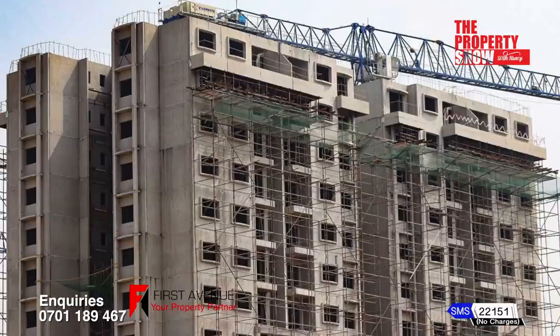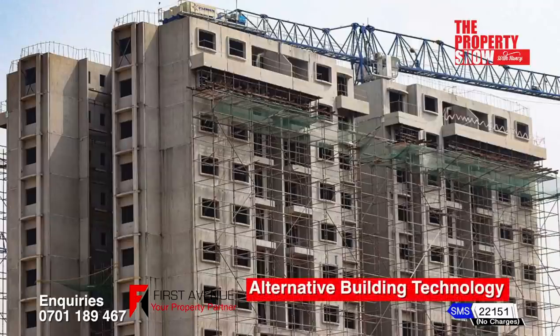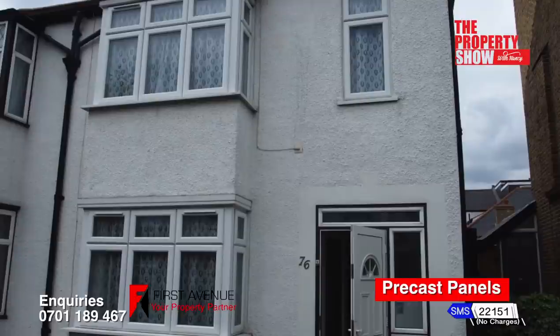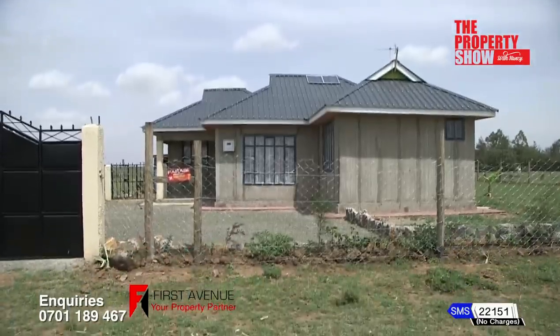We have a five-storied building in Waithaka. It sits on Quickmart, Waithaka. So the whole of the project is precast panels. We've done so many one-bedroom, three-bedroom and two-bedroom houses in different parts, in so many schools.